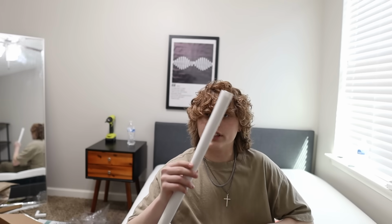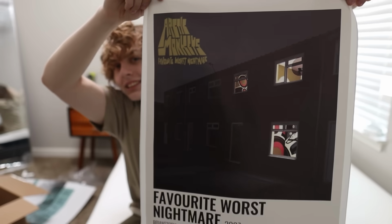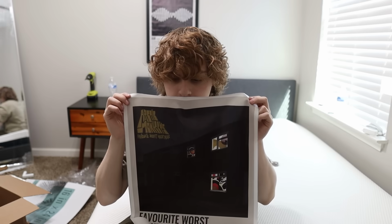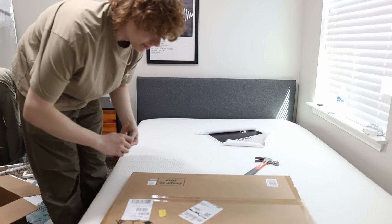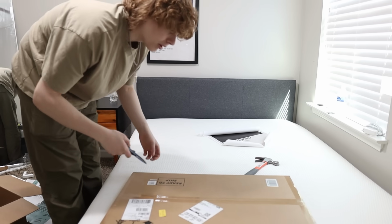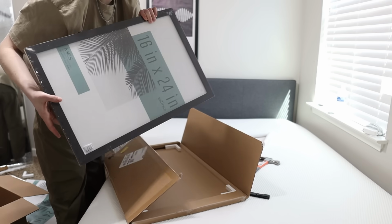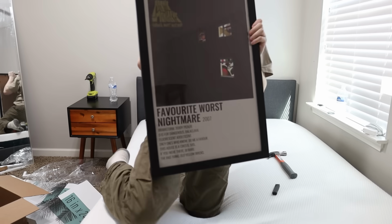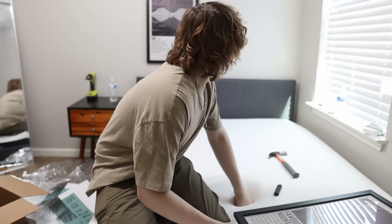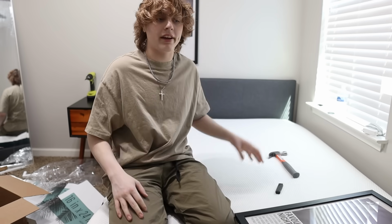All right, this one I'm actually really stoked about. Okay, what is this framing? Oh yeah, like I was saying, this one I'm actually really, really excited about. Look at this thing. Oh yeah, Arctic Monkeys. Oh my goodness. They smell like fresh paint. I'm hoping this time around, maybe this one will be easier and maybe more properly sized. Boom, this looks fire. All right, and now we're gonna try and properly hang it at the same height.